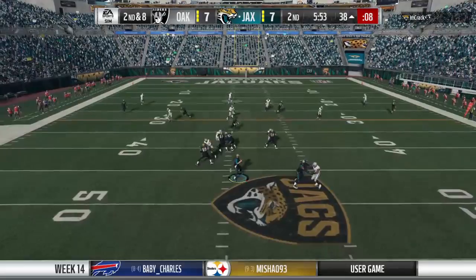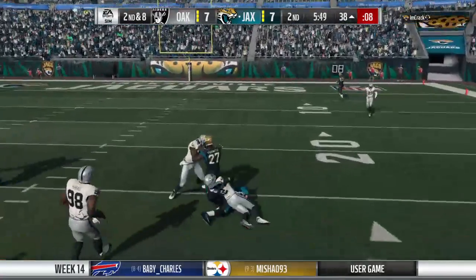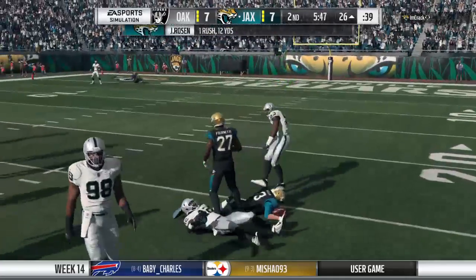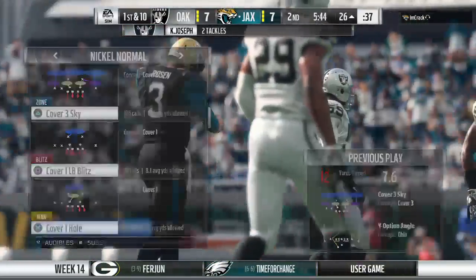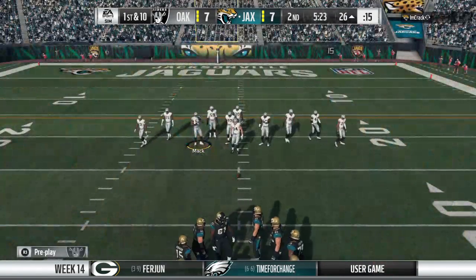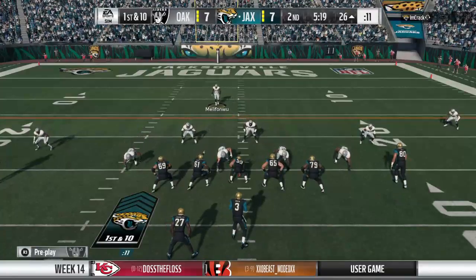Now a shotgun snap as they'll look to throw. Eluding the pressure right. The Jags picking up the first down there, a gain of 12. Man, defensively, that hurts. They got him out of his rhythm. They had him hemmed in, but somehow he was able to tuck it away and get away for a gain.